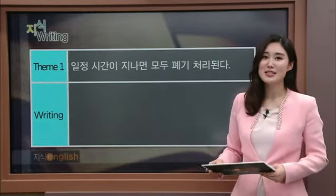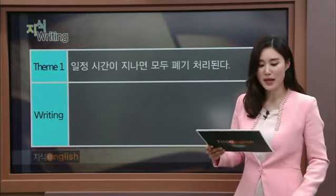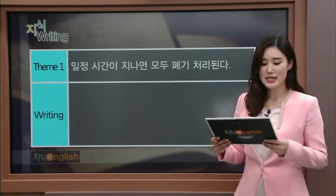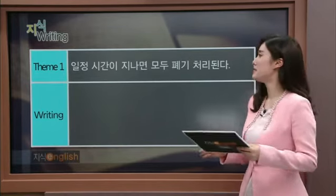Okay, moving on to today's writing. Let's take a look at the first theme. 자, 첫 번째 theme 한번 볼게요. 일정 시간이 지나면 모두 폐기 처리된다. 이거를 영어로 한번 바꿔보겠습니다.